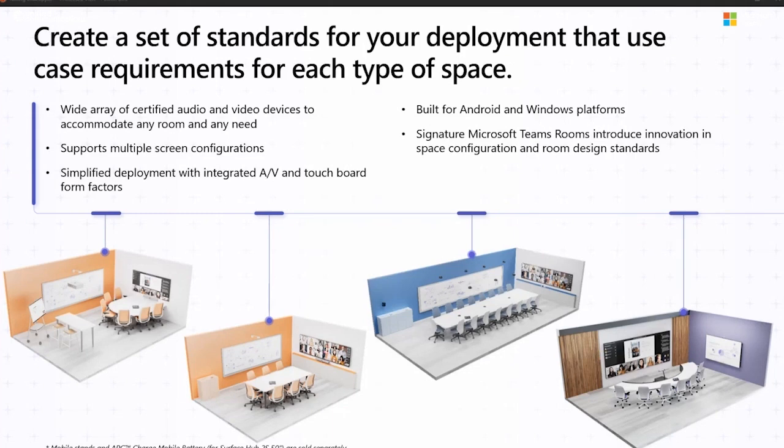So we always start the conversation with customers on, hey, set a set of standards. Nothing's more difficult than, I stepped into my old role in my last organization, and every single conference room across the globe was different. And it was really hard to know, like, oh, this TV broke. Well, is that a 65? Is that a 75? Is that an NEC TV? Was that a Samsung TV? Who are we calling? Who installed that? What happens? Just having a set of standards so that you know.